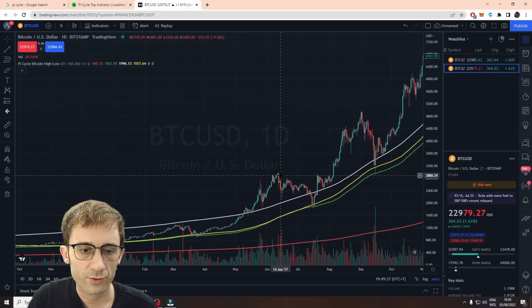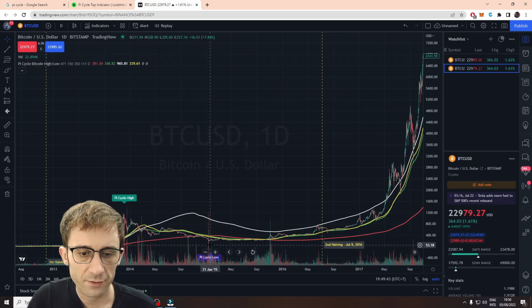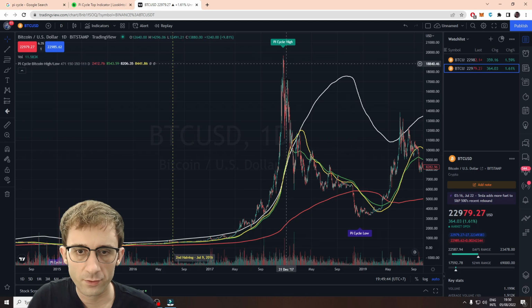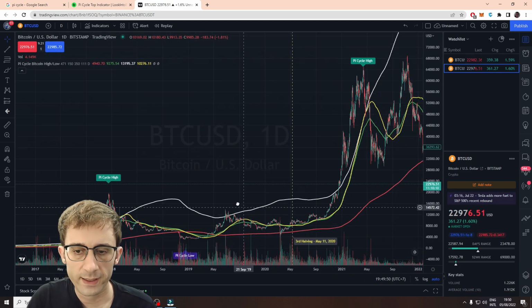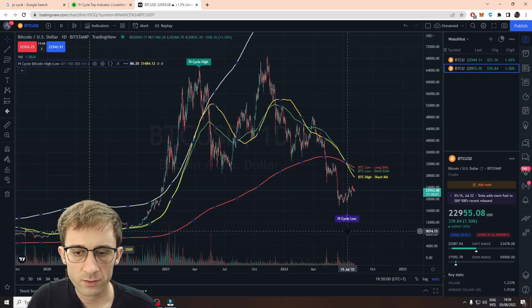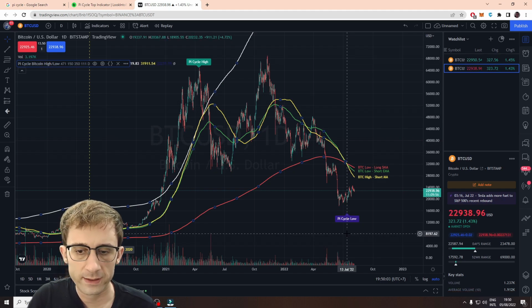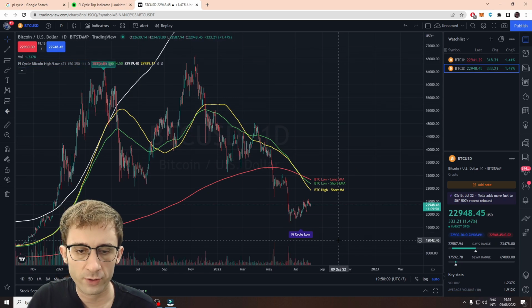If you had bought on the previous low, which would have been way back in January 2015, you would have done very well again. So historically speaking, the Pi Cycle indicator has been extremely accurate. Now we're in a situation where the Pi Cycle has flashed its low, indicating that the Bitcoin market has reached the bottom. So how can you use this to your advantage?